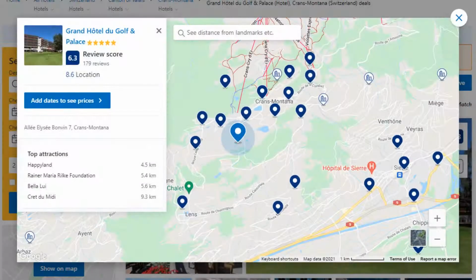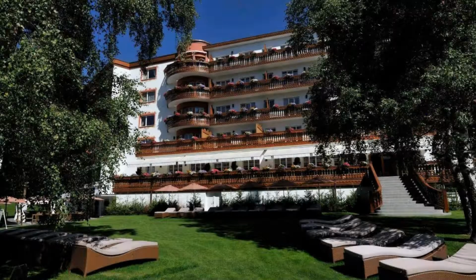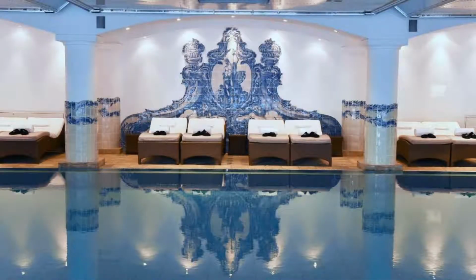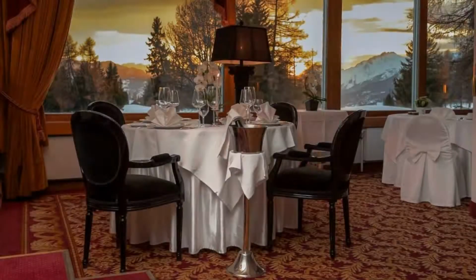Number 2. It is a 5-star hotel. The location of the hotel is excellent and the guests love walking around the neighborhood. Check-in time is 2 p.m. and check-out time is 11 a.m. Guests are required to show a photo ID and credit card at check-in. Pets are allowed in this hotel.